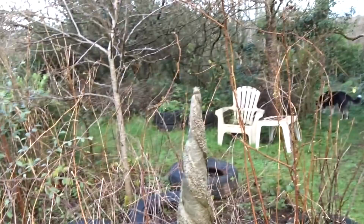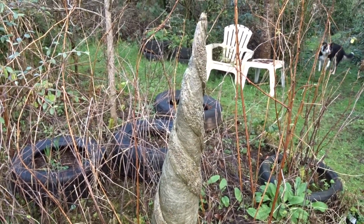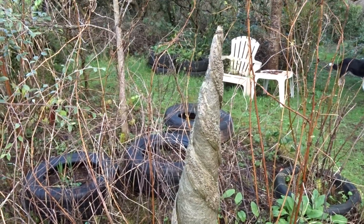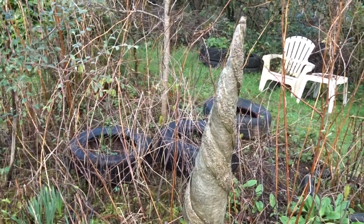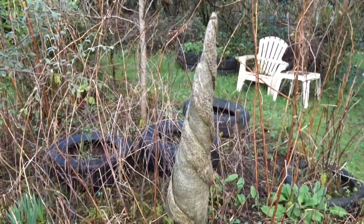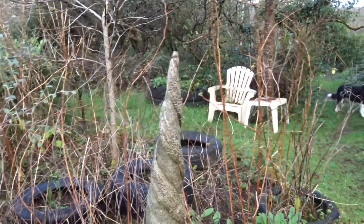Someone said to me, in fact they've asked me twice, what is this? I couldn't tell you, it's just something I picked up. I think I picked it up in a charity shop. It may have been used for one of those floor lamps, I don't know. But I just love the shape of it and the look of it, and it's there covering a post.